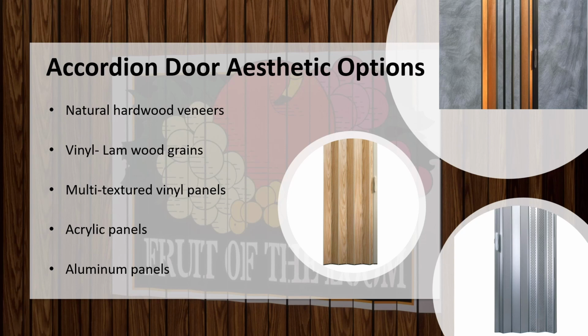Vinyl laminated wood grains. Incredibly realistic-looking vinyl lam wood grain finishes can provide a variety of color selections and species. They include birch, maple, natural oak, light oak, dark oak, cherry, teak, mahogany, and walnut. Multi-textured vinyl panels. These colors complement modern interiors. Acrylic panels. These are 3 millimeters thick and offered in transparent clear or bronze. Aluminum panels. These are 2 millimeters thick and available in bronze, silver, and gold.